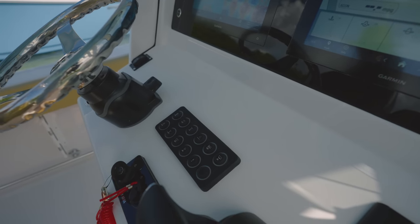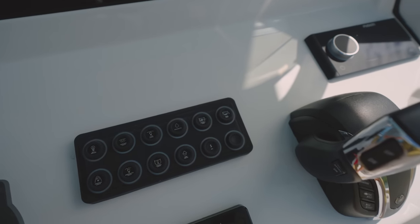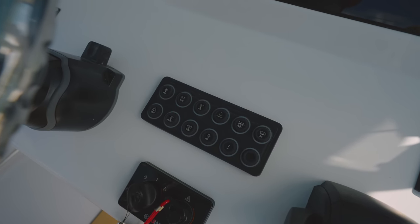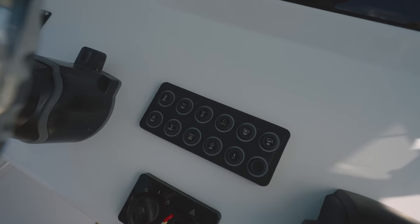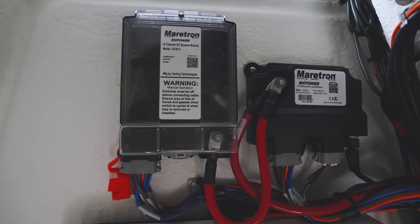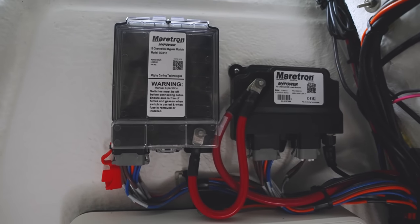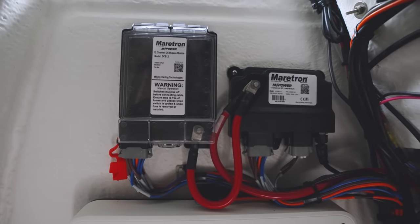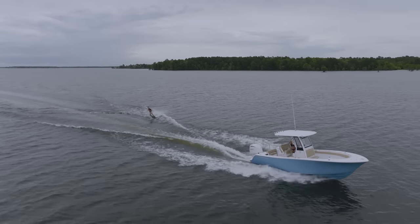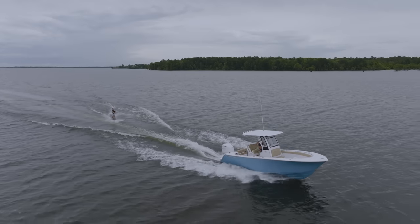To ensure added convenience, we've designed a custom Sportsman keypad with the top 12 frequently used functions at your fingertips. For even greater reliability, the system can be operated independently of the screen through the keypad or through the emergency bypass panel located behind the dash. This triple redundancy will bring you peace of mind and provide the ultimate in-vessel monitoring and control.